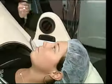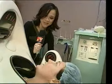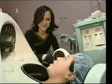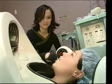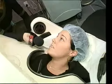Are you happy with the results? Very happy with the results, yeah. And how has it changed your quality of life? It's just made me happier, more confident in myself. I do work with a lot of clients, and my appearance is very important, so I'm a lot more confident in myself, and I'm a lot happier. So you have noticed a major difference then? I have noticed a major difference, yes.